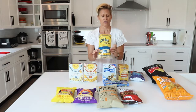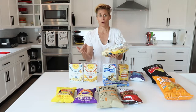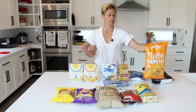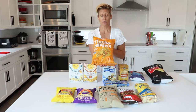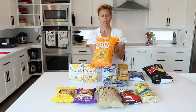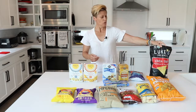So these are little tiny pita bread. They're just little circles. I like to cut them in half, and I can stuff them with salami and cheese or almond butter and make little sandwiches out of them. Kids love those. And then obviously we don't buy Doritos or anything like that, but Late July makes a really great Dorito-like chip. These are just nacho chipotle tortilla chips. Super yummy, no garbage ingredients in those. Those are from Whole Foods.